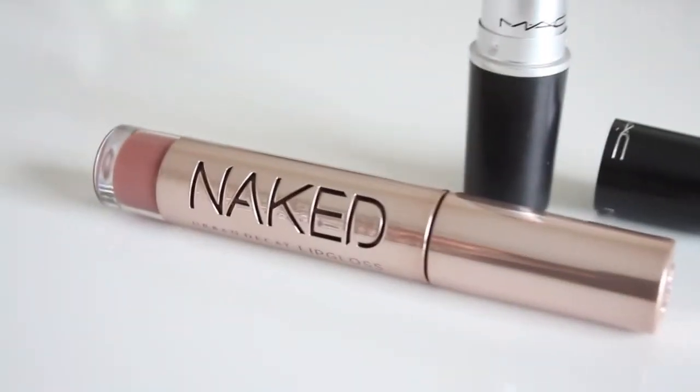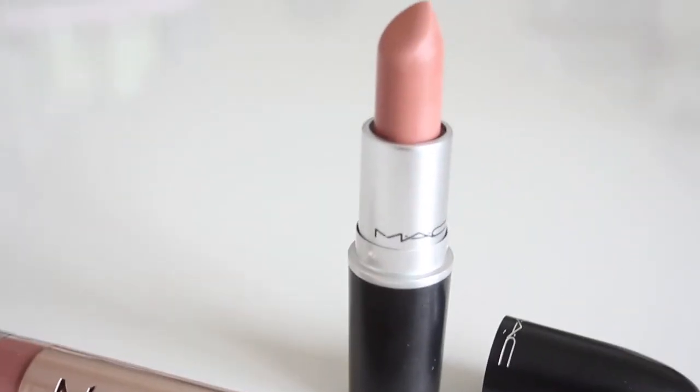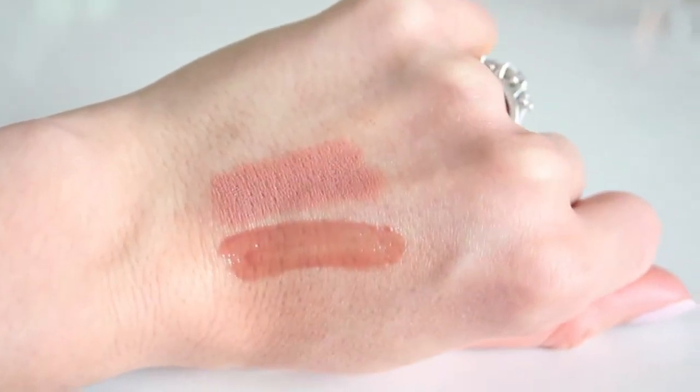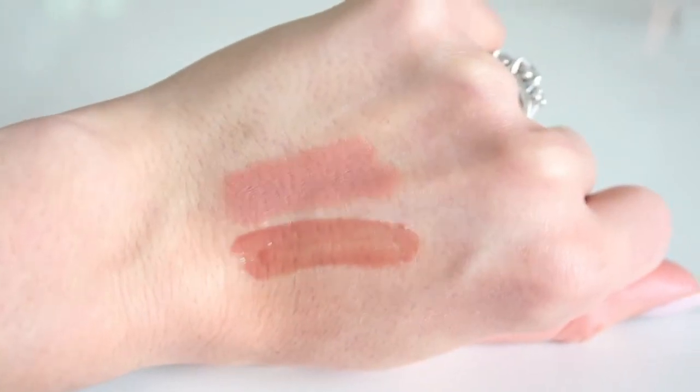For lip products, I'm wearing both of them today. I've been reaching for this combo a lot lately. It's the MAC Honey Love lipstick, which is a soft pinky peach nude, really, really pretty, just very natural looking. And then the Naked Urban Decay lip gloss on top in the shade Rule 34, which is a beautiful kind of cool tone mauve. It smells minty. It's very nice on the lips, very refreshing and cooling. This combination, Honey Love and Rule 34, are just my jam.